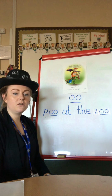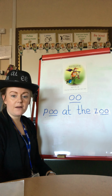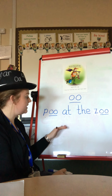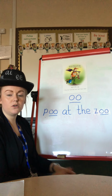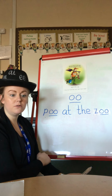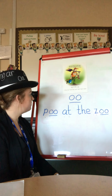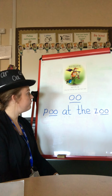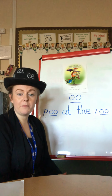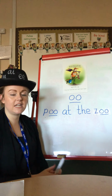So you could have a little go in your book at drawing the picture and then writing the caption underneath. And then, you might even be able to list some oo words that you could remember. I might go through some now just to give you some clues. What about zoo? Mood. Fool. Pool. Stool. Moon. Spoon. So many words with the oo sound in. It's a long stretch sound, isn't it?